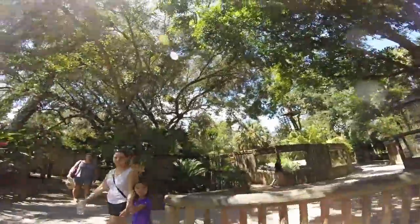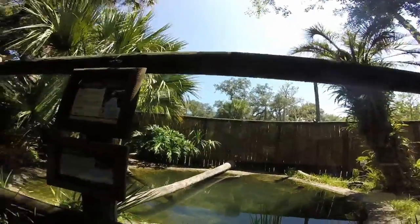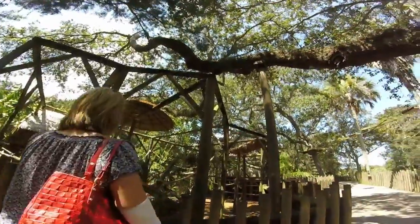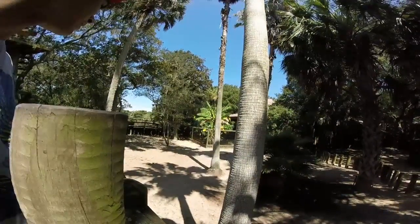So, Mom, there's so many ways to go. Which way should we go? Look at that one caiman just looking at us. He's like, hello. Let me see the map, babe. Aw, look at the little lemurs. Look at the tortoise moving. Yep, moving nice and slow.